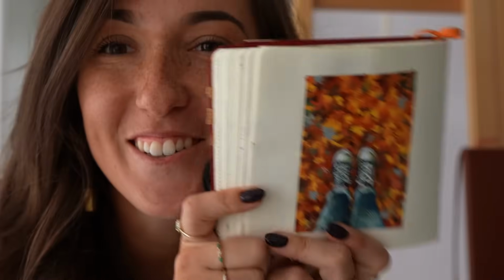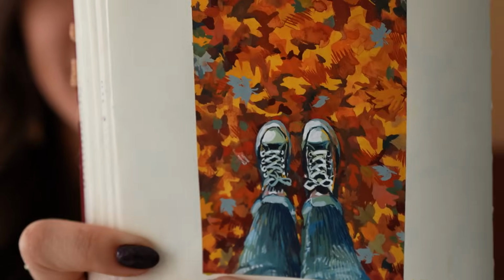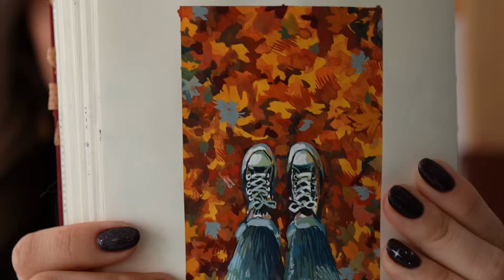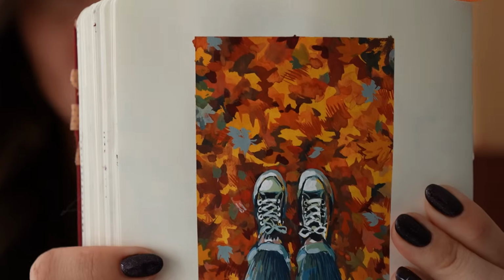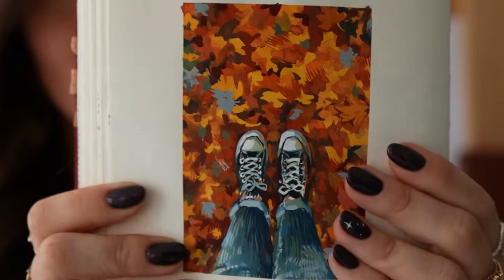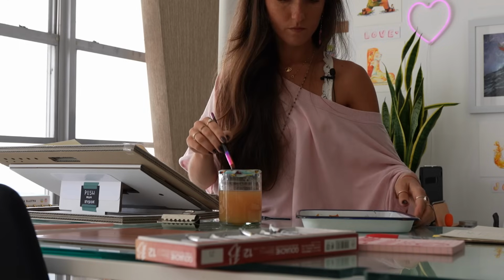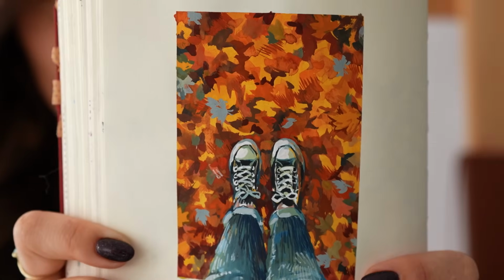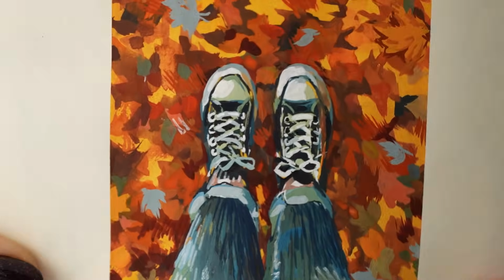Check this out, little cute little painting. I think this is gonna be a really great postcard, and I'm really happy with the way it turned out. I did time myself and I kind of went over time, but let's get started on the next illustration. And I just love the way it turned out. What do you guys think?